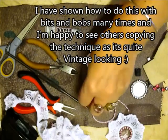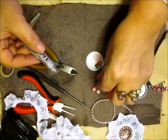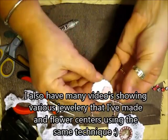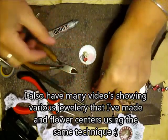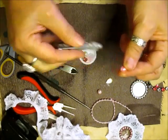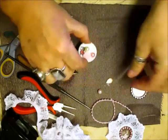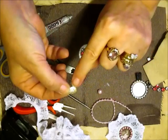So you can get your pearls like that. And then you pop that in there. I'm using three different shades: cream, light pink and pink. We just add them together like that. I've also got these, which I sell in the store as well.